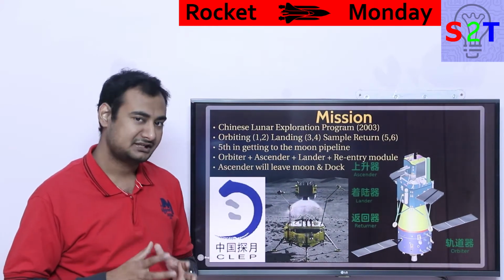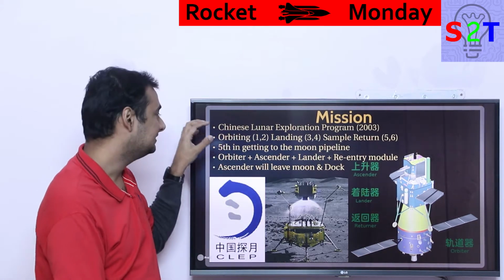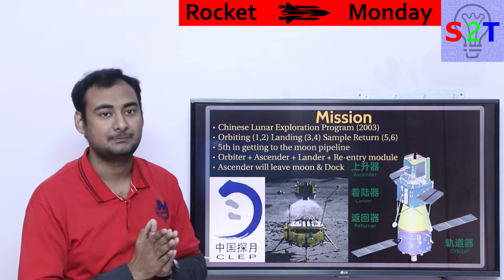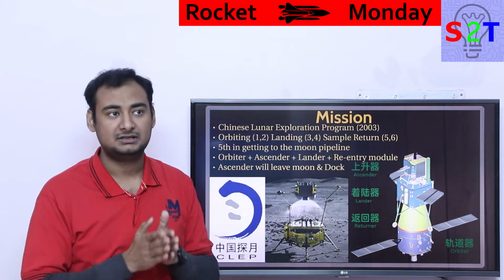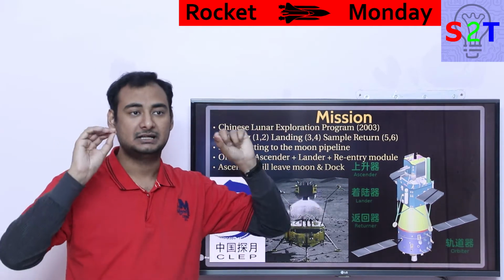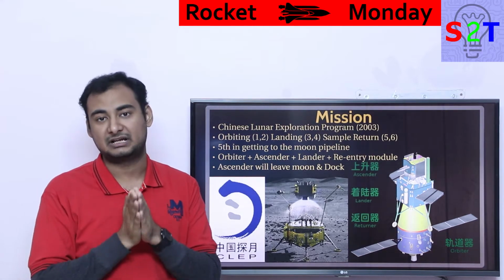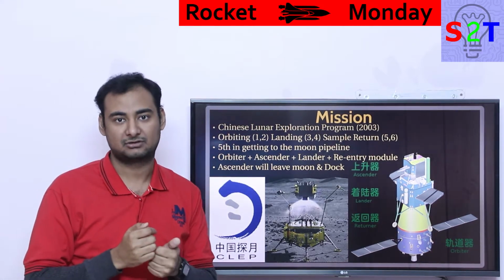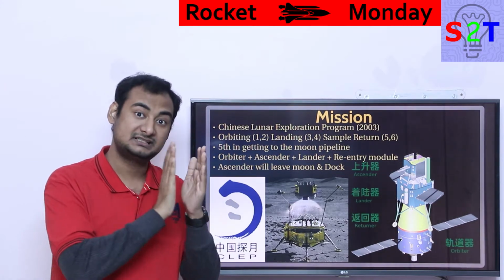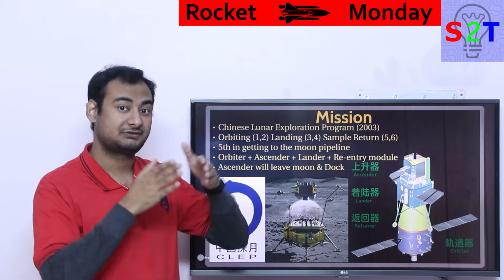Now, let's understand this mission. This mission was a subcategory of a primary mission, that is China's lunar exploration program, which has been going on from 2003. So think of it this way. There was a major mission in NASA, go to the moon before this decade. That would be classified as a major mission, and there would be a lot of minor missions inside it. For example, all the early programs, like test out how rockets work, the Apollo project, Gemini projects, those will be sub-projects, quote unquote. So this is exactly like that, a sub-project of a primary project.